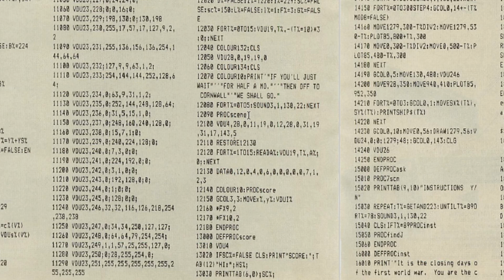Surprisingly, for what looks like quite a complex drawing, this is a very short procedure at just 10 lines. It executes a for loop that reads values in from this data statement and also uses GCOL, MOVE and VDU commands to do something quite clever that I don't personally understand, because that's all there is to this procedure, and yet somehow it draws that quite impressive scene.